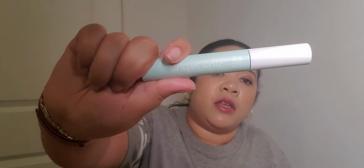And from here, this is from Tarte, and this is the Sulfur Curl. So this is a full-size mascara. No, I don't want to open it because then the 6 months start. But here it is. Here it goes. And that's full size.